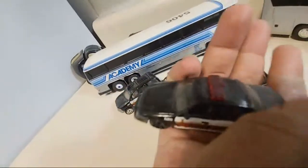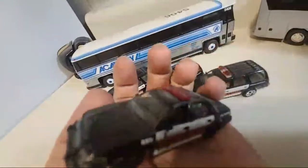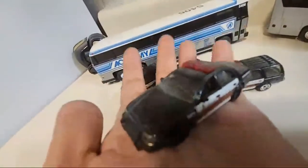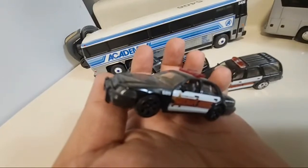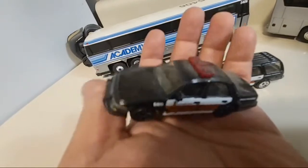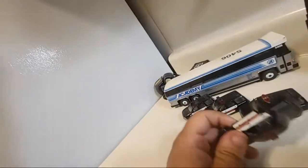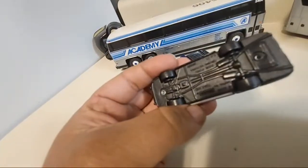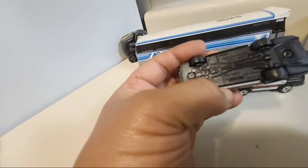Crown Vics are my most favorite vehicle. I love Crown Vics so much. The way they sound, the way they look, everything about it. So that's the Crown Vic. I don't know why. I really apologize. It's focusing on everything else except for what I'm trying to show you. But we'll look at the bottom. And I'm going to read it to you. This one is 2006 Crown Victoria.